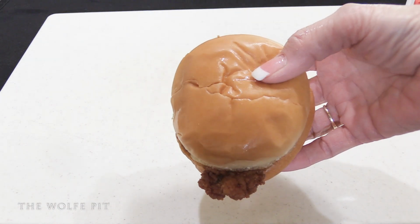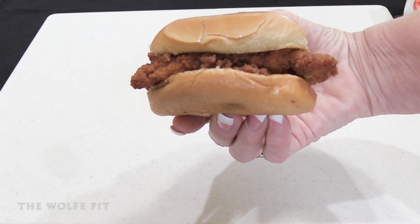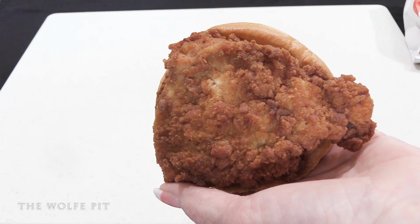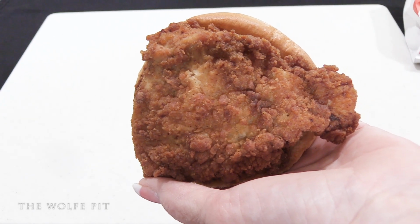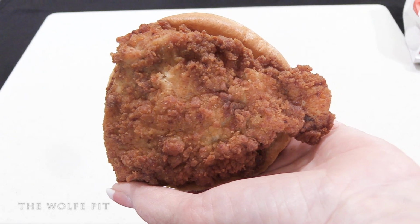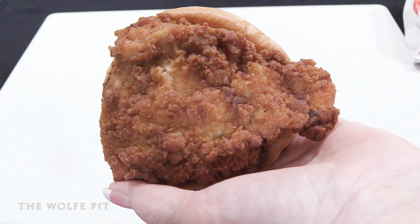Okay. That doesn't look bad. Eat more chicken, Chick-fil-A. Good sized piece of chicken. That looks pretty good to me. And I can honestly count on about 3 fingers how many times I've ever had a Chick-fil-A chicken sandwich. You can count on 3 fingers? I can count higher than you can. Okay, use your toes.